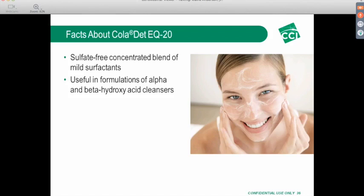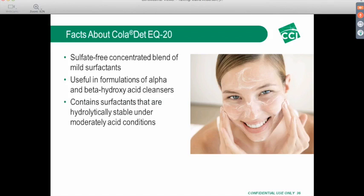This is great for use in formulations where you have alpha or beta hydroxy acids, AHAs, BHAs, things like lactic acid, glycolic acid, which are commonly used as skin exfoliants for skin lightening, brightening type formulations. The surfactants contained here are hydrolytically stable under mildly or moderately acidic conditions, so that you don't have to worry about any long-term stability issues when you're formulating with 5% or so lactic acid.